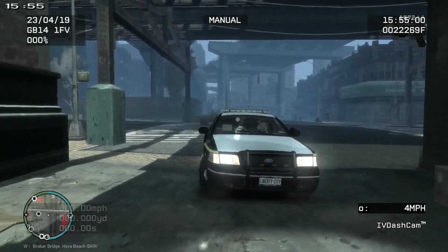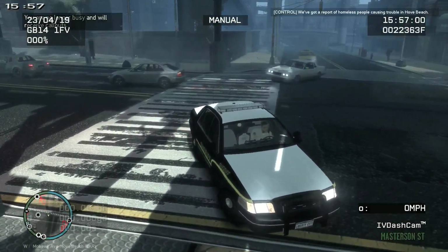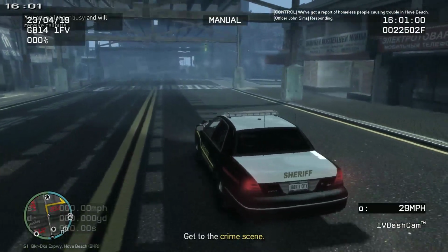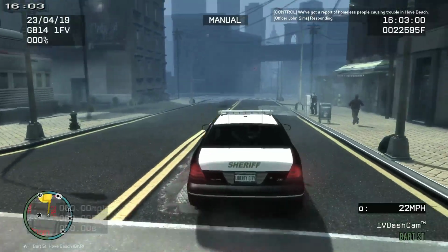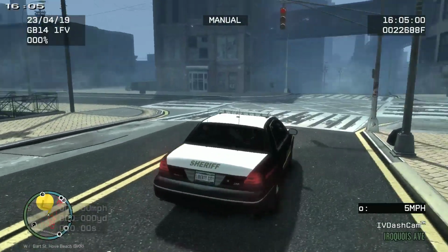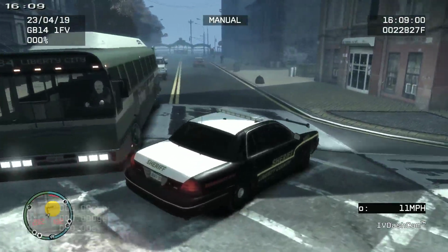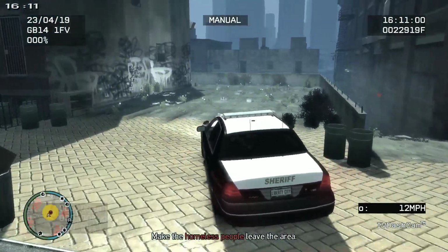Yes, my bumper is wiggling around a little bit, but all right, dispatch, should be responding to a person who's causing trouble. So basically, this is a call where we don't normally need our lights and sirens. It's just a homeless person, so it's nothing really too urgent. There's no need to go lights and sirens, or just lights. We can go ahead and go with no lights, no sirens.